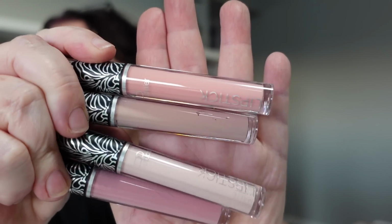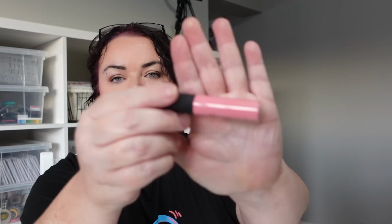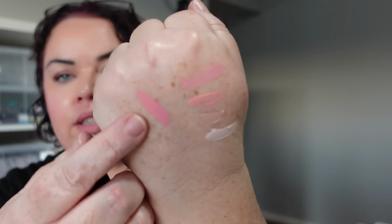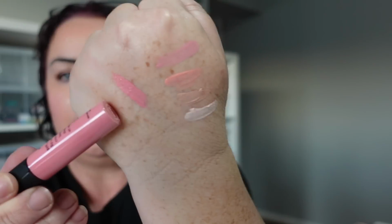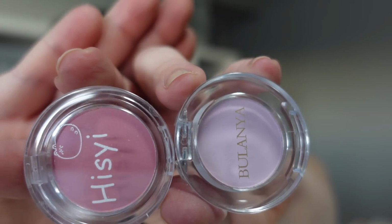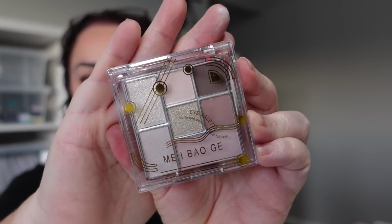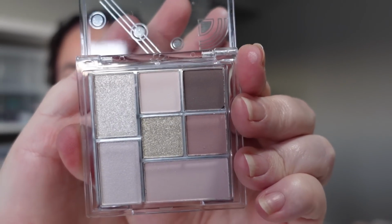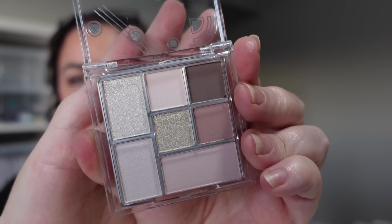Very happy with those. I picked up this other lipstick as well. Again, it's that nudie pink that gets me every time. Is this color, and yeah, love that one. I was also looking for some baby pink blushes. These 2 on AliExpress, and I really like the color of those as well. Next, I picked up this cute little eyeshadow palette. It's sort of pinky nudes, pinky rosy kind of tones. I really like that.